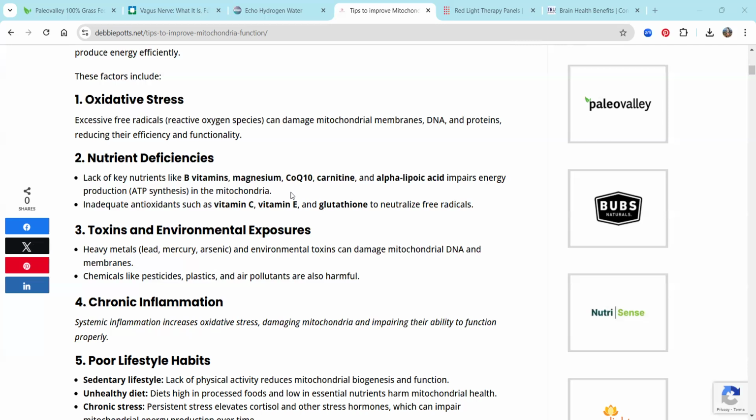Also, inadequate antioxidants, as we need more as we age because we have excessive oxidative stress, especially for athletes, and we have less antioxidant defense mechanisms as we age, is what I'm learning. So we need to make sure we have enough vitamin C, vitamin E, and glutathione on board to neutralize free radicals. Glutathione is a whole other episode we can dive into in the future if you're curious to learn more. But we'll talk about True Niagen and listen to my podcast with Aura Wellness on their glutathione spray that I really like to use before the sauna.